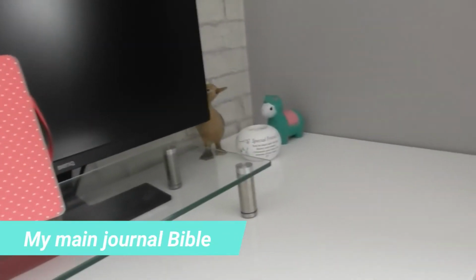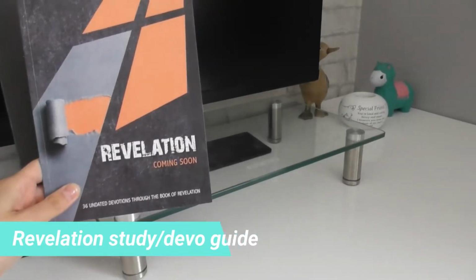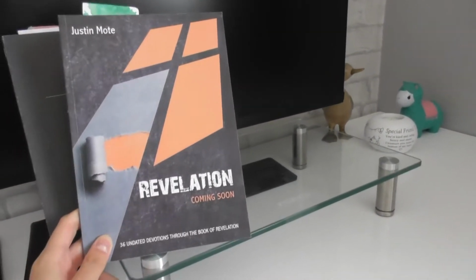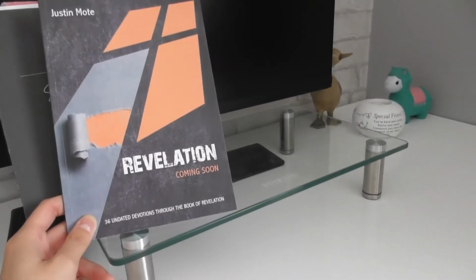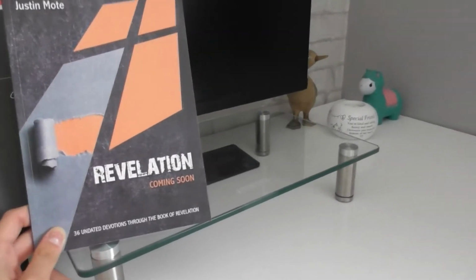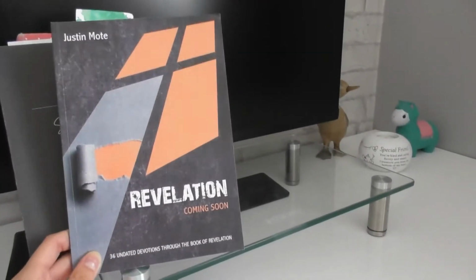Sometimes I'll sit in bed, sometimes I'll sit here, but what I need for studying Revelations is my journal Bible. I then also got this scripture journal, and the most important part for me has been this one. This is devotions throughout the book of Revelations. It explains a lot of it in more detail, gives you a lot of history and background, and it's just been really helpful. This is 36 days, so it actually takes apart some of the verses over 2 or 3 days, and it's just been really good and in depth.